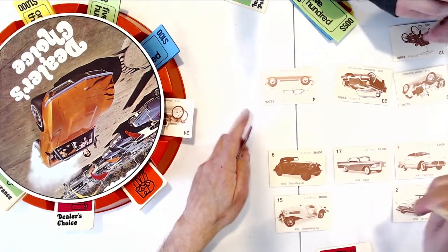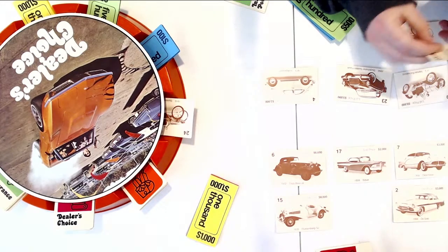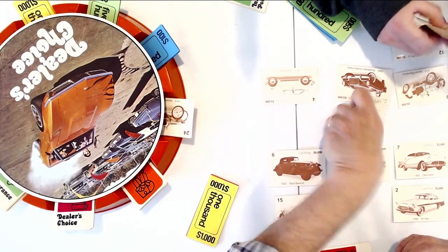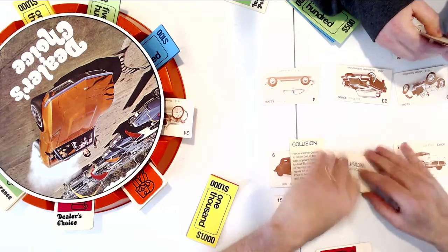Oh, I got my insurance policy. I'm reaching for my insurance policy. There's been a collision with the Duesenberg. Oh no, the Duesenberg. Beer on tap, so it's not surprising. It's a good thing I have collision insurance.